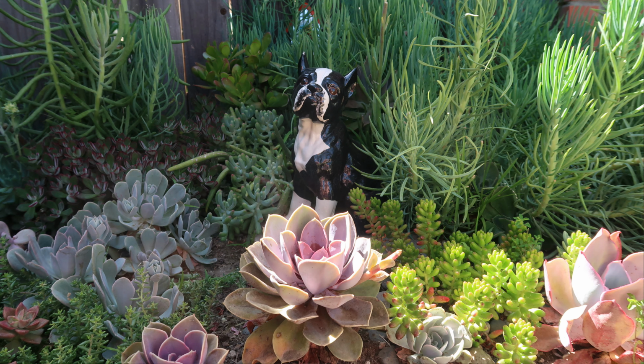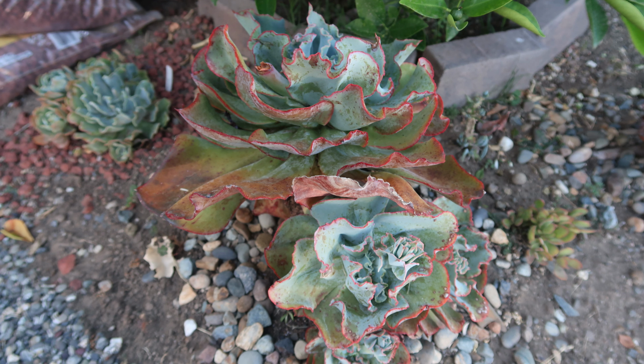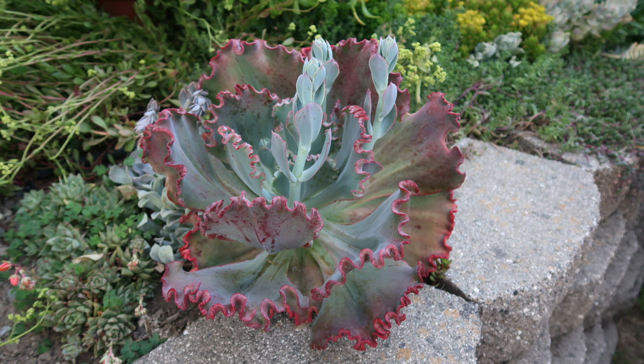Not necessarily like the Echeverias. Echeverias can get big, but they can only get so big. Like my Jennifer's about this big, and she's the biggest one. The Jennifer and the Dick's Pink. Agavoids are medium size. Fire and Ice is really pretty. It's red, you know, Fire and Ice.